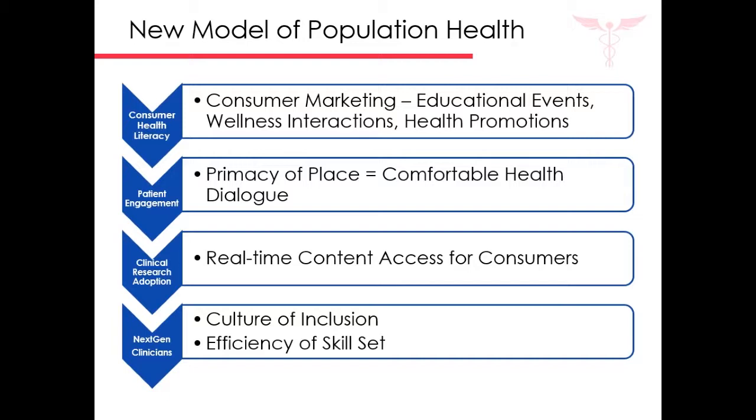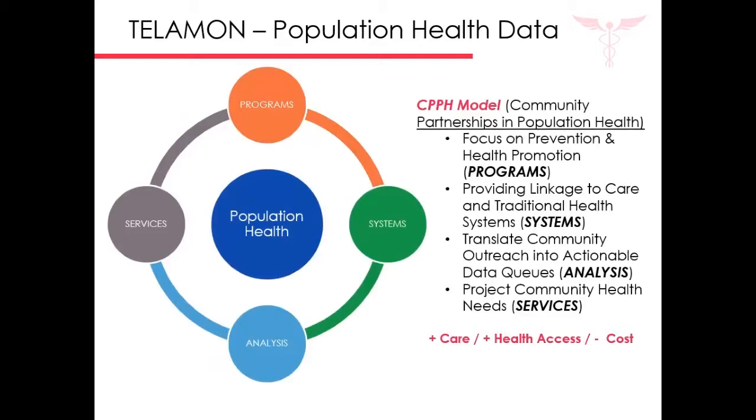So we're going to talk about consumer health literacy and patient engagement in the area that Nikita is working on.